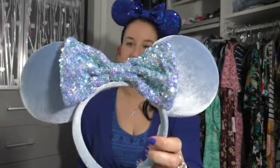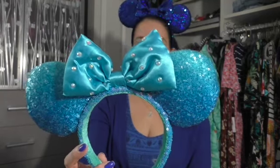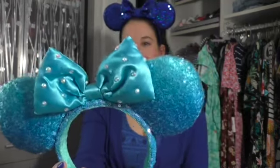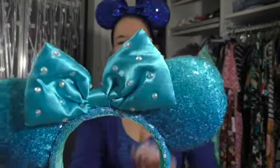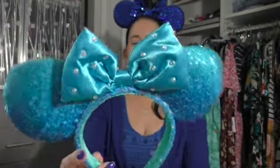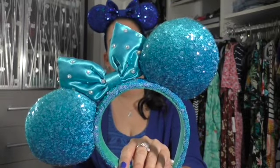I absolutely love this. Another one of my most worn ears. This one I got from one of you guys and I love it. I brought it to Aulani and I couldn't believe how well it went with so many. I don't know the name of this collection, but this was from last year. I think last summer I got these as a gift. And I love this blue. Kind of reminds me of a Lisa Frank blue almost. And then we've got some gems on the bow. I think maybe it was the spring last year that I got these as a gift.